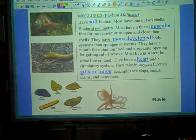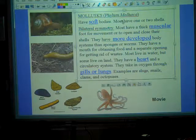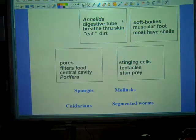Okay, so phylum Mollusca are the soft-bodied organisms. We'll come back.